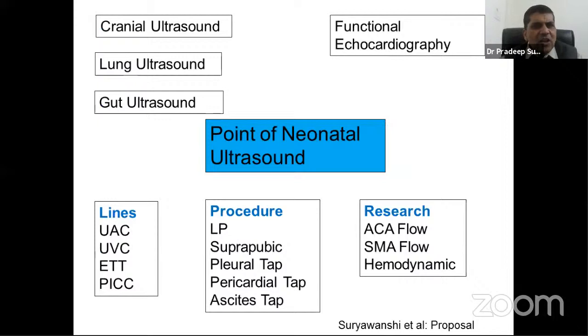Last time we discussed, Dr. Mohit has discussed the functional echo. But the most important components of point of care ultrasound are cranial ultrasound, lung ultrasound, and gut ultrasound, which is coming in a big way. Then the lines: insertion and confirmation of line position, and procedures like simple lumbar puncture, suprapubic tap, pleural tap, pericardial tap, ascitic taps. And as I mentioned, for research you can measure Dopplers and flows, and contribute to additional components of research. So this is the whole coverage when we talk about point of care ultrasound in neonatology.